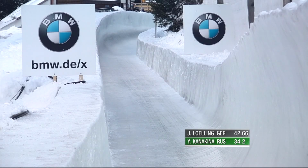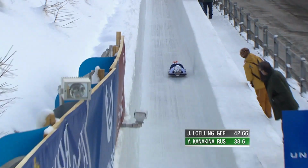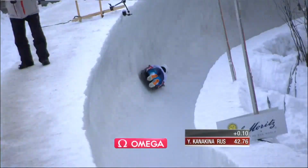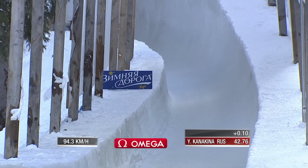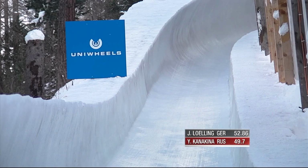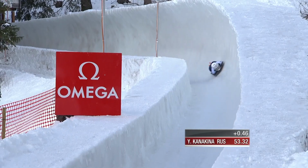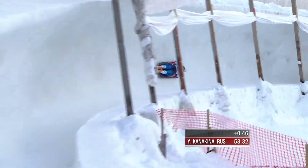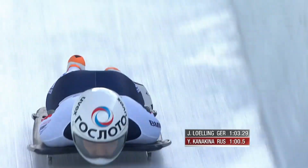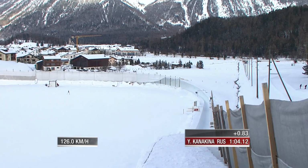Well, Janine Flock came to the sport from cheerleading for an Austrian-based European football NFL style team. Yulia Konakina comes to the sport from the bar. Not a lawyer, she's a former ballet dancer. So if she's not got balance, there's no hope for the rest of us. Yeah, putting together quite a nice run here. She's looking comfortable on the sled. Leap just pushing her a little bit to the right.